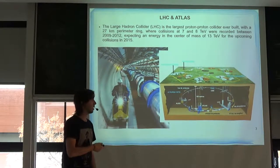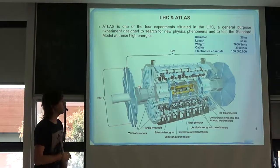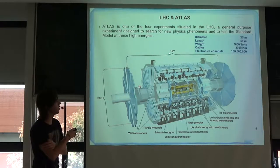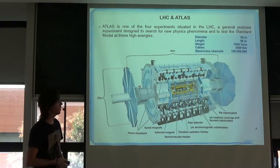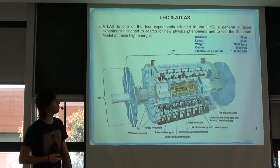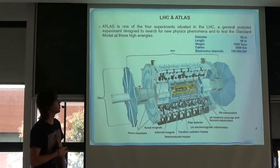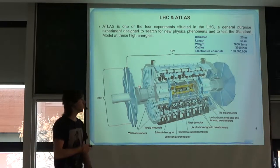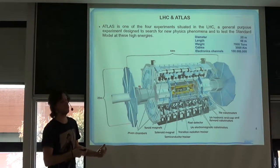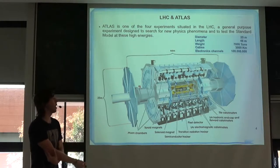I work for Atlas, and Atlas is this detector. It's a huge detector. You can see the size: it's 25 meters tall and 44 meters wide. It weighs 7,000 tons. And you can see, for example, that the number of electronic channels goes up to 100 million. Basically, with this we measure the collisions, and we have a record of what's going on when we have collisions.